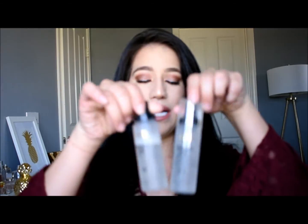So I literally was on the hunt for this setting spray. I went to 4 different CVS's, didn't find it. Finally, I just looked online, and one of the CVS's near my house had it in stock. So I went, and there were 3 in stock, but I picked up 2. I didn't want to get all 3 because I felt like I should save one for the next person that's actually looking for it. So I got 2, and the spray on this is so bomb.